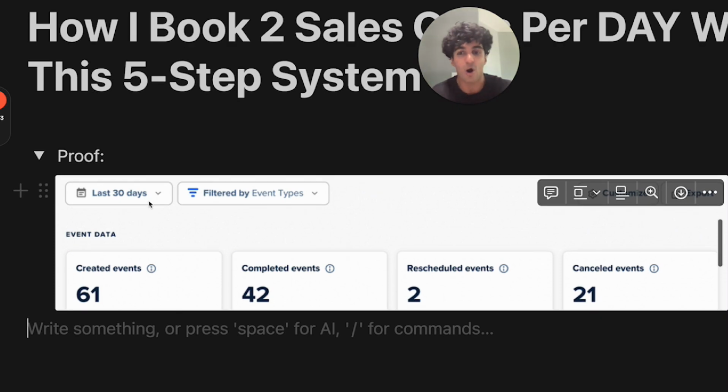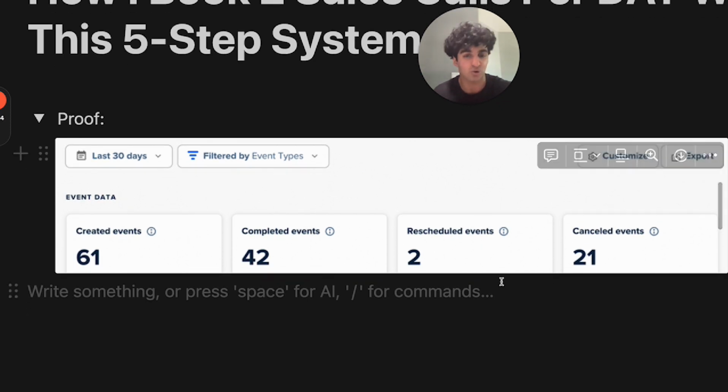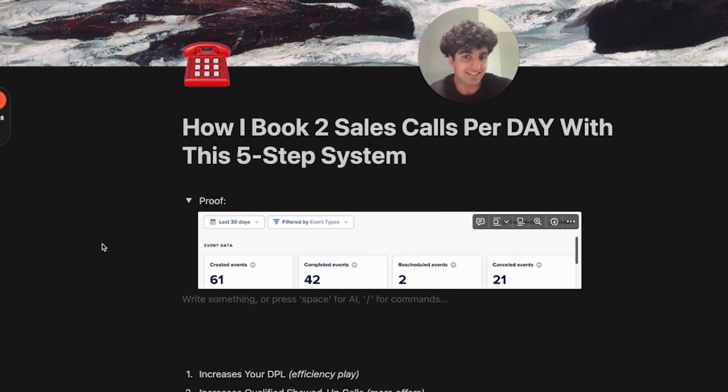You can see over the last 30 days, I filtered this by my implementation call calendar. I had 61 created events. It says around 42 of them were completed. This number is likely closer to 50 or 55 because I was on vacation last month and I had to move a lot of people on my calendar to my closer's calendar. But around 60 created events, around 50 to 55 of them were completed. 2 rescheduled, 21 canceled, again because I had to cancel a lot of events. But there's proof that the system works.